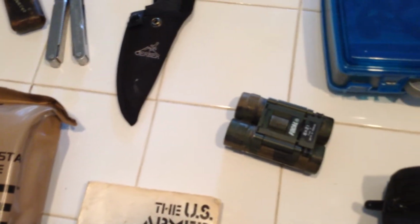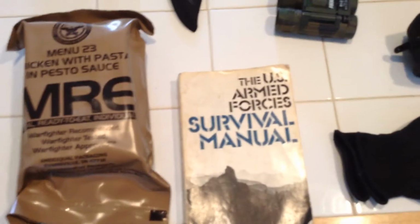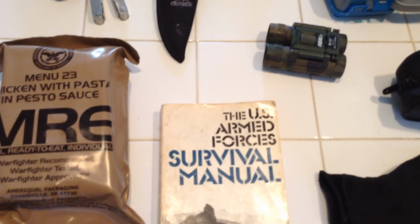I also always take stuff that's really high in protein. Like I'll take beef jerky, Power Bar, something like that, just to make sure I have a little extra food, just in case. Like you never know. So that's basically my kit.